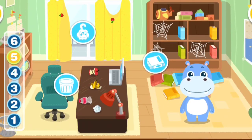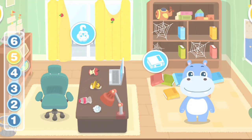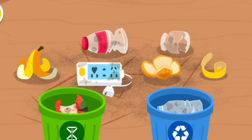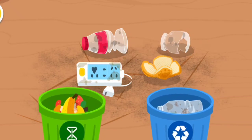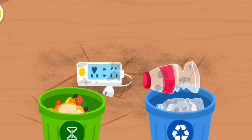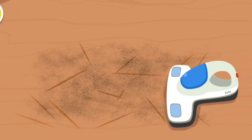I'm Hank. The study is a mess. Let's clean it up together. Can you sort the wastes in corresponding waste bin? Household food. This is recyclable item. Recyclable item. Vacuum the dust.